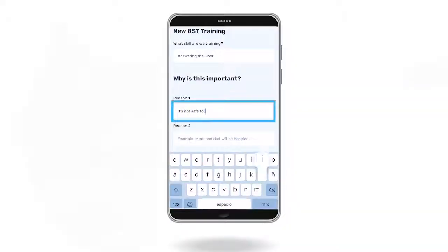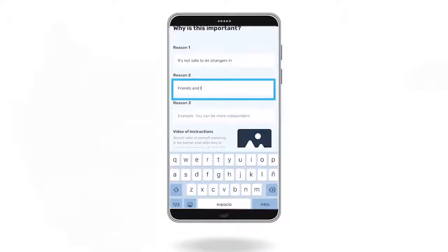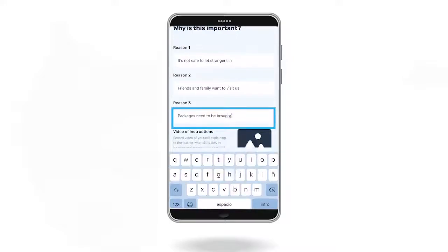The first step is instructions, so I'm going to give 3 reasons why this skill is important. Number 1, it's not safe to let strangers in. Number 2, friends and family want to visit us. And number 3, packages need to be brought inside. I'm going to record Ella's mom explain why this skill is important and upload the video.